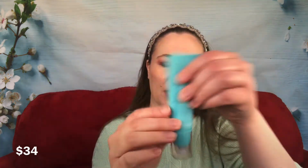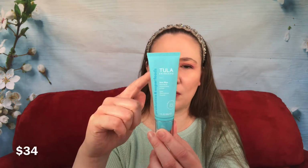All right, next up is from TULA. This is the Face Filter Blurring and Moisturizing Primer. The stuff from TULA's been okay. I don't know if I really love TULA as a brand, but I don't think it's bad. I like the packaging. It will stand up, but it's also a pump. Although, I guess it could be one of those pumps that doesn't have the long tube in it.